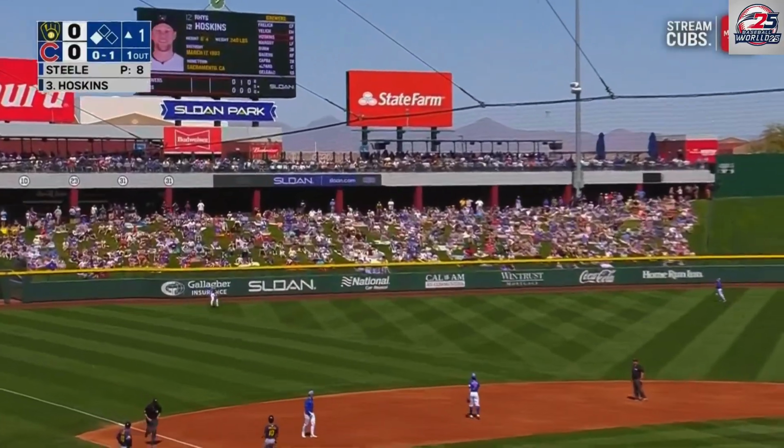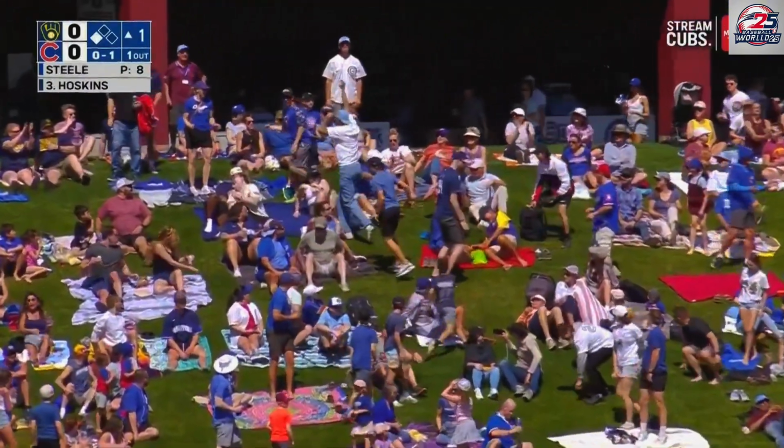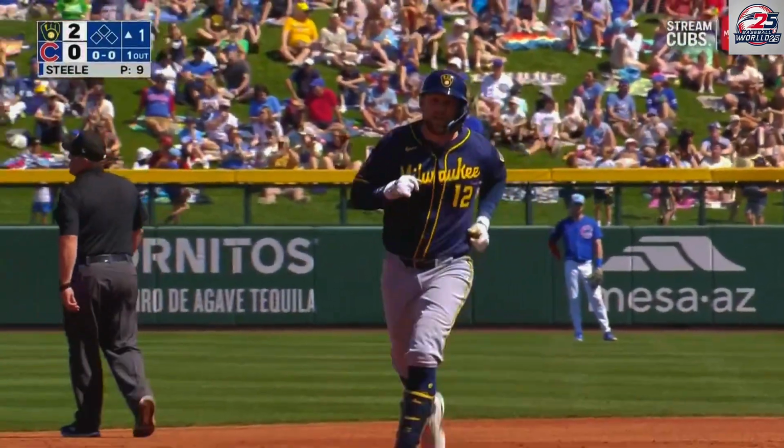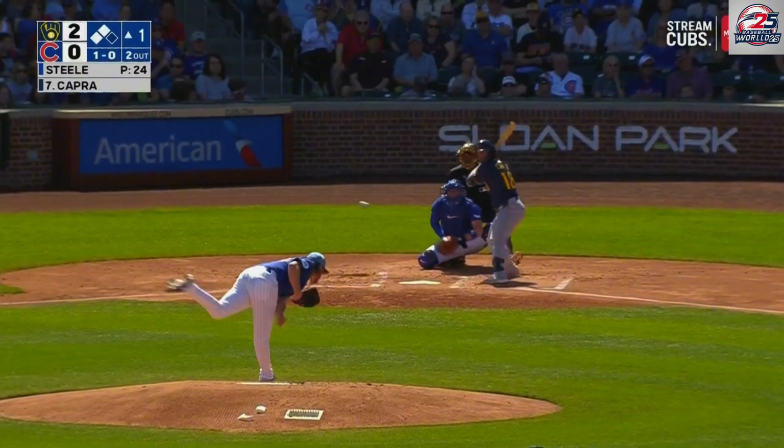That's hit well to left. Way back there, and it is gone. Fifth home run of Cactus League play for Rhys Hoskins, and his first one that isn't a solo shot. Vinny Capra, 4 home runs in Cactus League play.